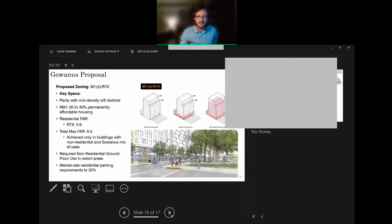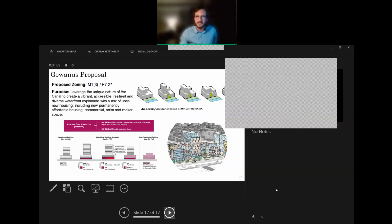And let me see, can you see this one? Is this one blocked out too? Is this okay?